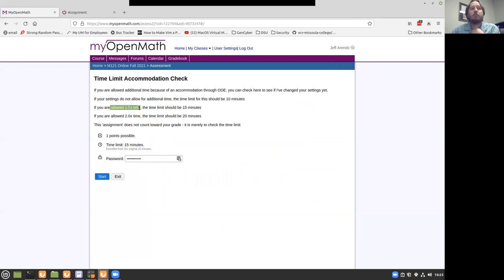If this applies to you, you should see 15 minutes. If you're allowed double time, it should say 20 minutes here. So that's one way for you to verify to see if I plugged everything into OpenMath correctly.